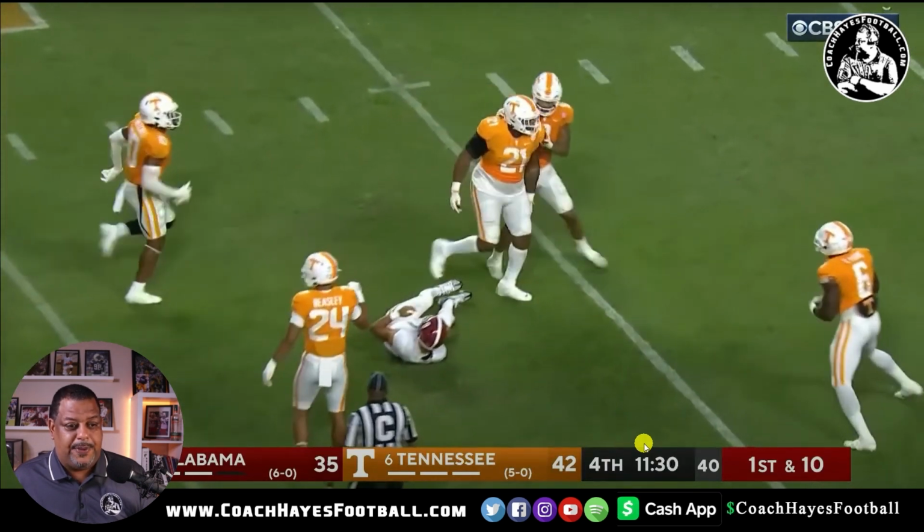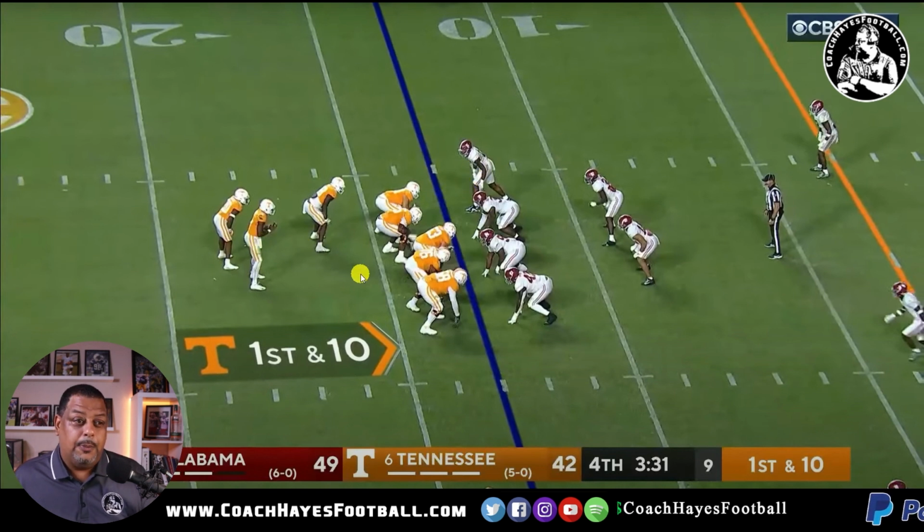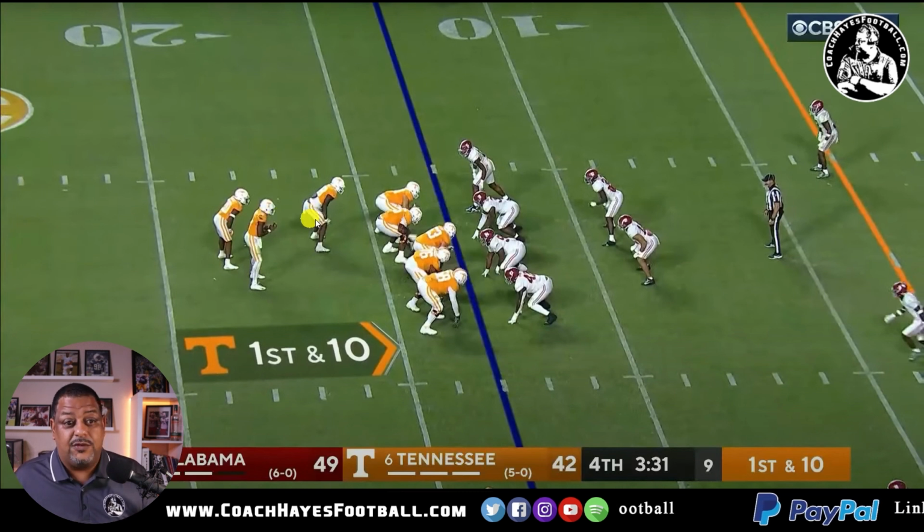Now we talk about RPOs. Man, RPO is run pass option, meaning I can give this run and he's keying a guy. But look what they've done. They're on next level trust right now with RPOs. He's looking at the RPO and he's not even really looking at it. He's trusting that this guy's going to do this.